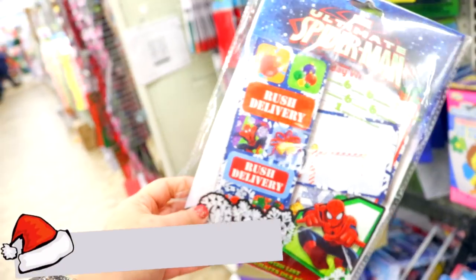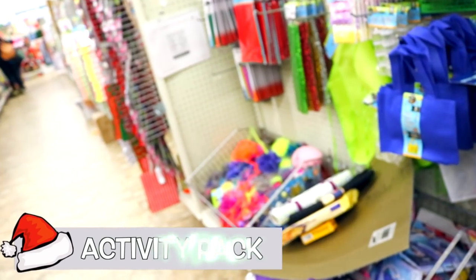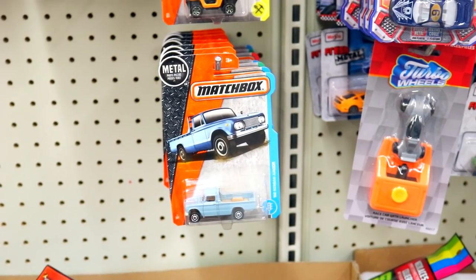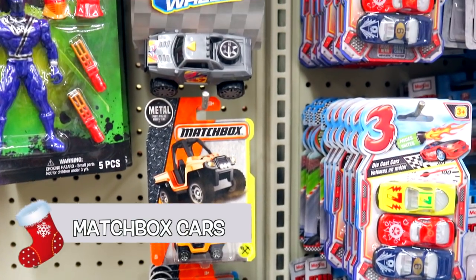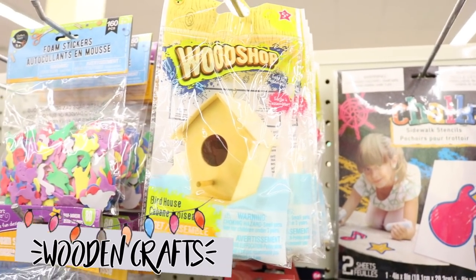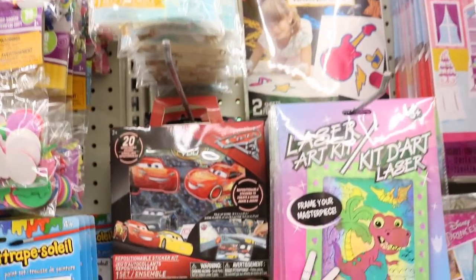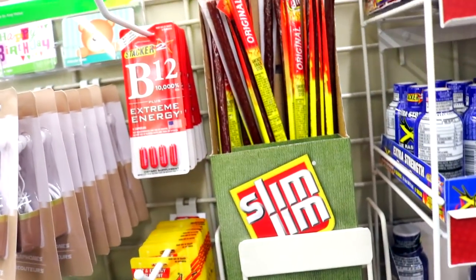Next up on my list has to be the character activity packs. You can find them for boys and for girls, and they're only $1 at the Dollar Tree. They have Matchbox cars as well as Hot Wheels. You could add some of those into the stocking. And then for any kid that's into crafting, they do have these wooden crafts that they can create on their own.